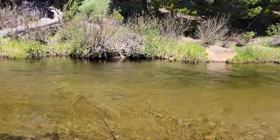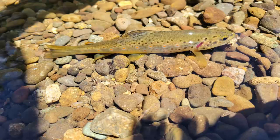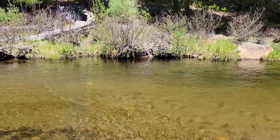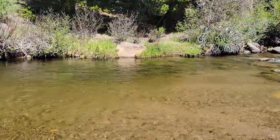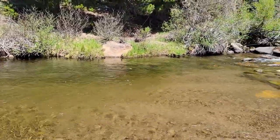I couldn't get video of the little brownie that I caught, but I got a picture, see if I can post it up so you guys can at least see the picture. I know I took a picture for sure. And again, this is the West Carson River. Yes.